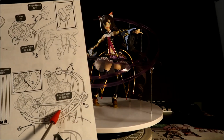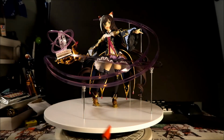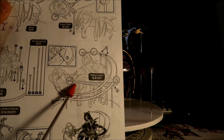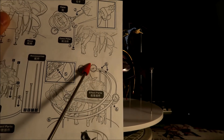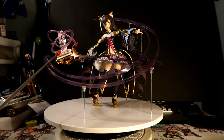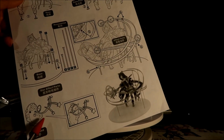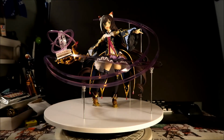Okay, and then this effect... Oh, okay, I thought I was missing a part, but this is... I don't know what all this is. What are all these little star thingies here? I don't know what they are, guys. But this doesn't reach the book at all, all right? The only thing that touches the book is the tail part of the effect right here, okay? And then they give you another effect part, all right? There's some kind of stars that come out of her hand. All right, so cute, right?